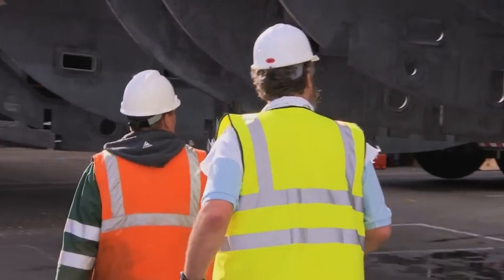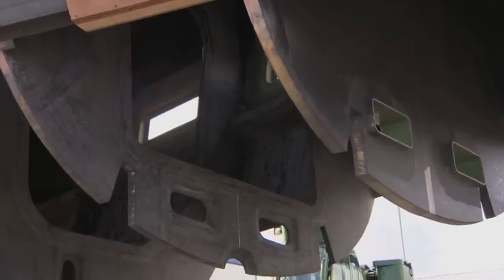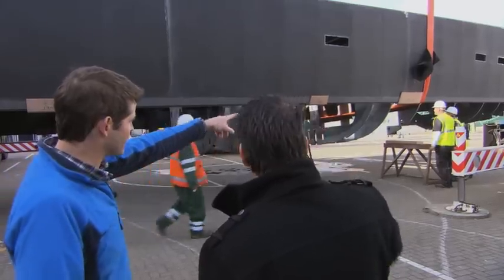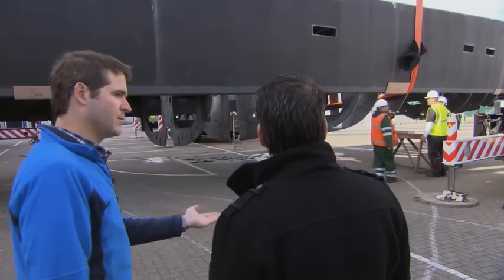Good? Yeah, I'm pleased with the way it went. Yeah. A little bit windy. Yeah. It's moving around more than I expected. Other than that, that's a pretty good rollover. Yeah. So we're going to chock her up and then move the strop. Okay. And then we'll lift her again, and then we can get the whole bottom underneath.